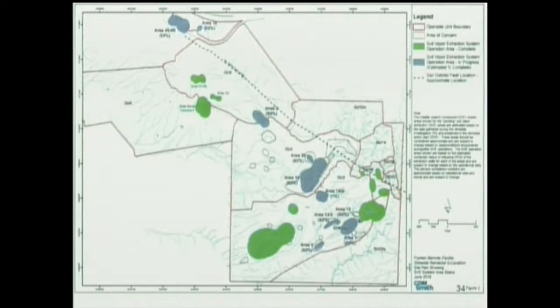They're shooting for the end of the year. Soil vapor extraction might take a little bit longer, but the soils for the perchlorate cleanup will also be done hopefully at the end of the year, optimistically.